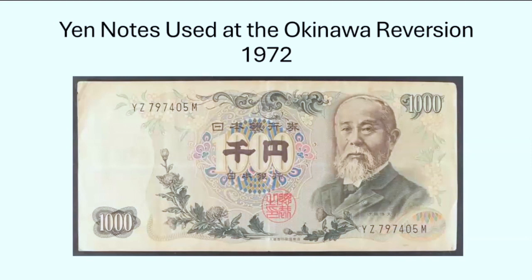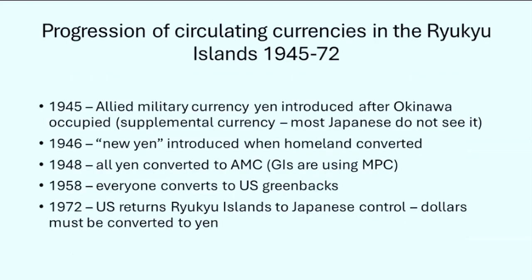So during that period, here's what was going on with the circulating currency. We brought in the Allied military currency when we first invaded Japan, and that was for use by the troops in the local economy, and it was a supplemental currency. We didn't replace the Japanese yen that were in use with the Allied military currency. It was used alongside it, which means that the only Japanese who ever actually saw it were the merchants and bar owners right outside the gates. And of course, while the war was going on, there wasn't much of that going on either. But at that time, troops were being paid in the currency of the country they were in. So we had to have a form of Japanese currency to pay them with, and that was what we were using the Allied military yen for.